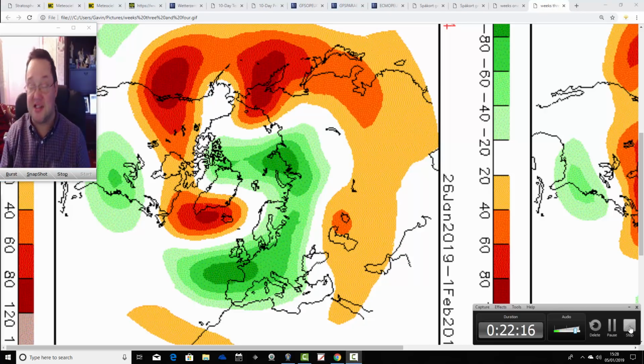So the CFS is still going with this idea, but as we go through January, the blocking signal increases, it gets stronger, and particularly in the final week to 10 days of January, we could be unleashing some really quite potent wintry weather. Before that, it all looks a little bit on and off, a little bit up and down with the temperature, and then in the final week to 10 days of January, that's when the CFS consistently wants to lock in that blocking signature. So again, it's just a case of waiting to see where this is all going.